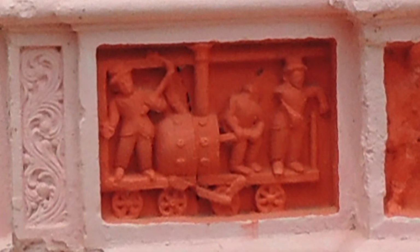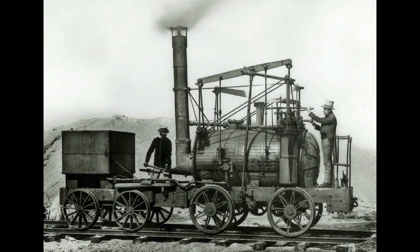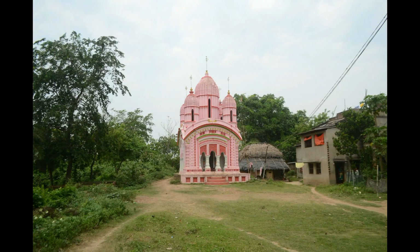This small panel and the one very next to it, these two are focusing on a steam locomotive. And if we look carefully, these locomotives are the Puffing Billy and Wylam Dilly. How those early 19th century locomotives arrived on a temple wall in the late 19th century is simply unknown, and indeed a very interesting discovery.